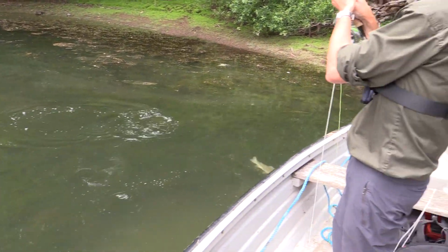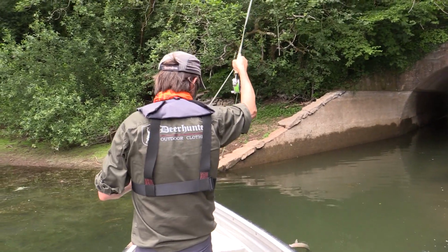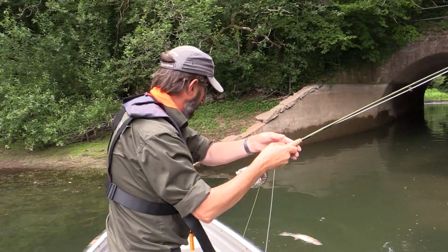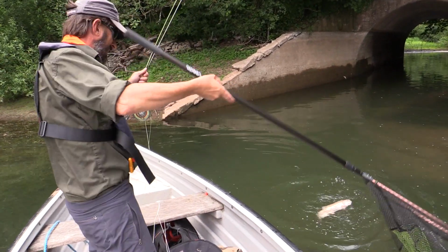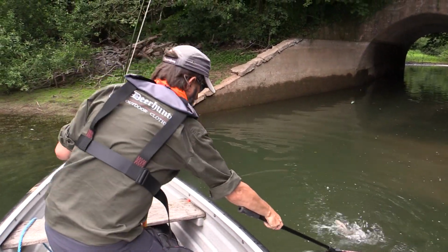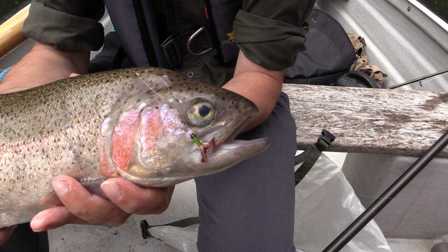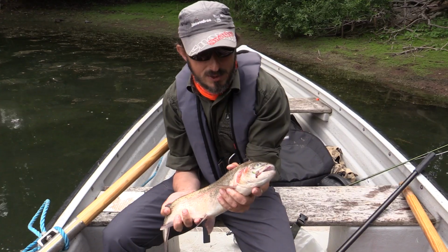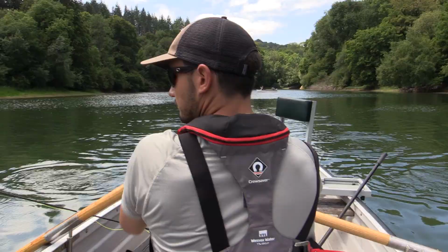There we go, I think he's just about ready to go. It's a good job too, because I'm getting a bit caught up in my fishing line here. Another great little rainbow trout here from Hawkridge. Fell to a little olive stalking bug. We seem to have found what's working.